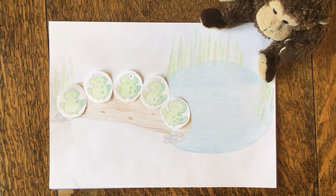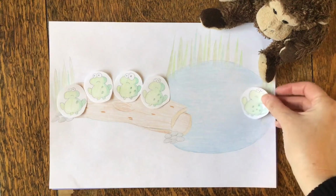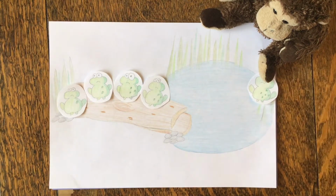It's your turn to sing the song with me now as we count backwards down to zero. Are you ready? Five little speckled frogs sat on a speckled log, eating the most delicious bugs. Yum, yum. One jumped into the pool where it was nice and cool. Now there are four green speckled frogs. Glub, glub.